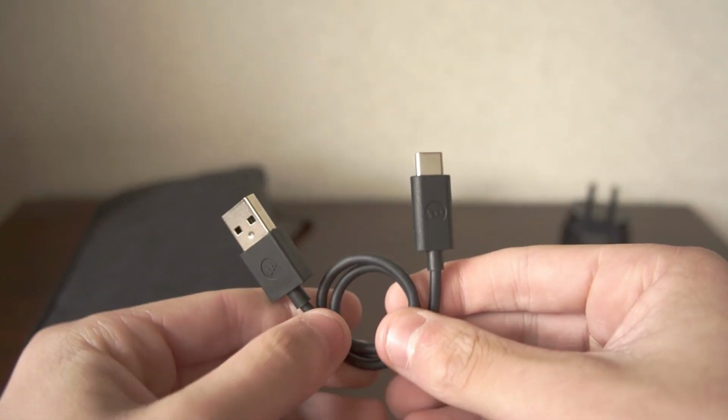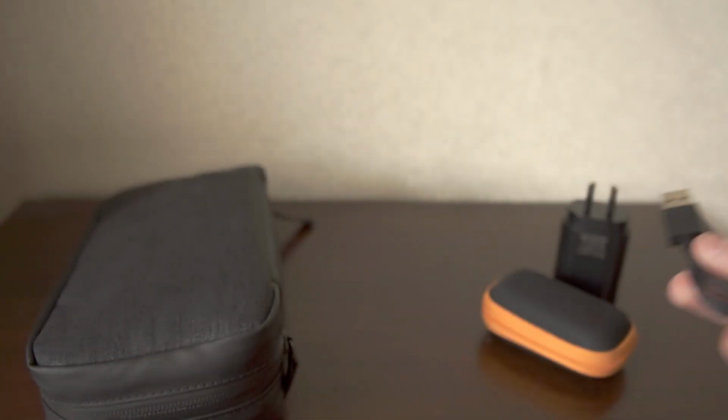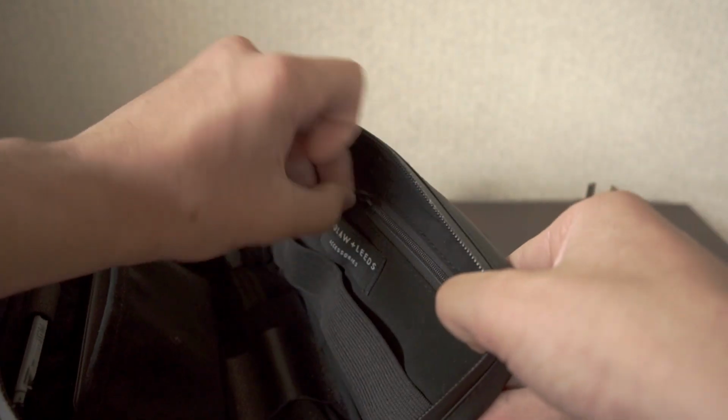Now I also keep, occasionally, I don't have it all the time, but I also have a Lightning to USB-A cable in there in case I'm traveling somewhere with my iPad or my wireless earbuds, aka AirPods. We'll get to that last.